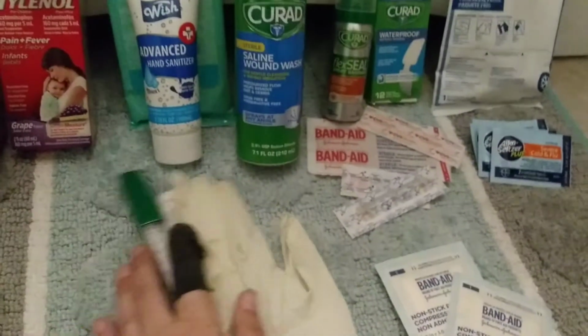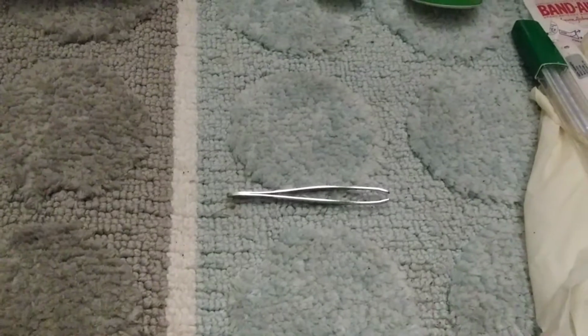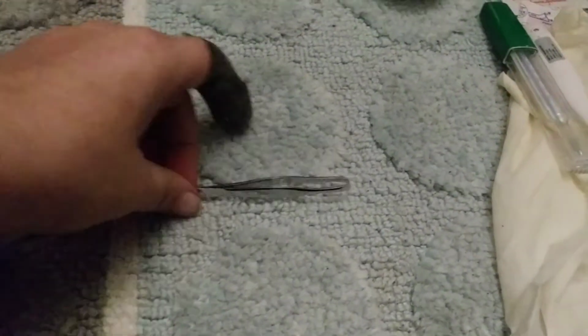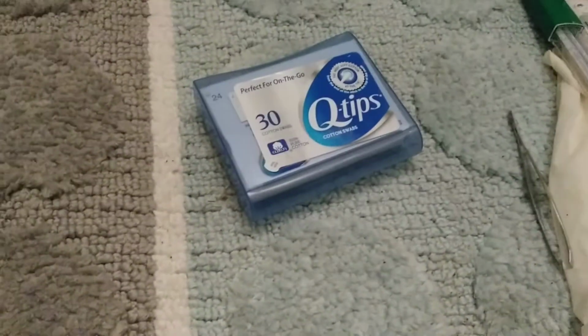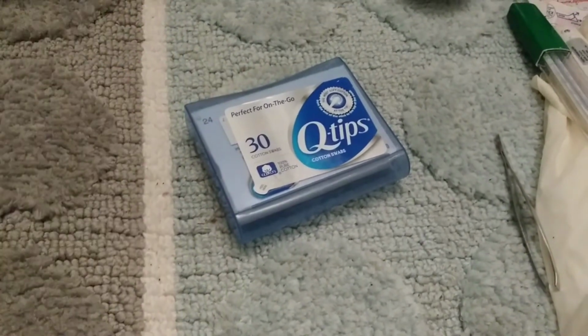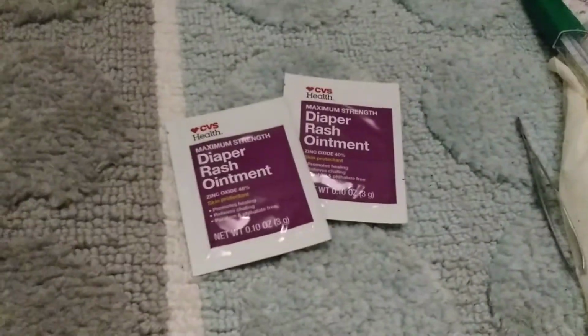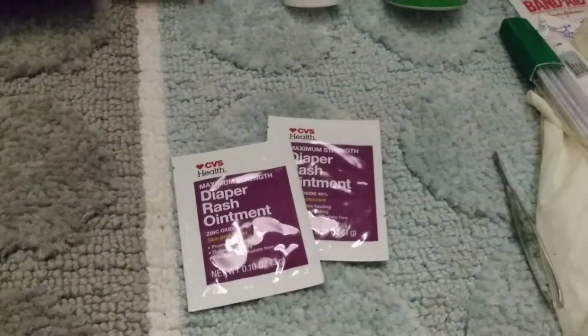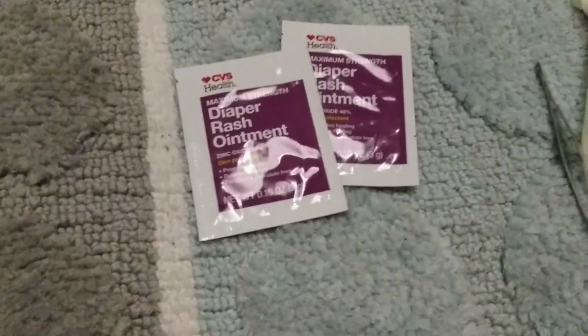So I'm just going to move these over. Got some tweezers. Tweezers are so good for removing thorns, slivers, pieces of metal shavings. It's hard to just pick those up with your fingers, so having a decent pair of metal tweezers is a good thing. Q-tips are good for applying medications, things you don't want to get your hands on. And this is really in case you have little ones, but diaper rash creams and ointments. It doesn't just simply say diaper rash cream, but you can actually use those on insect bites and things like that.